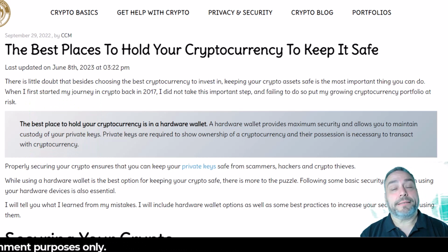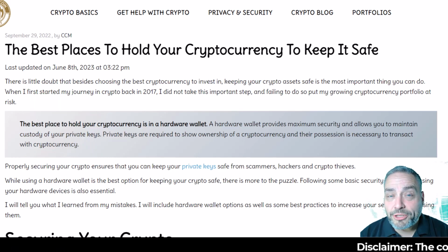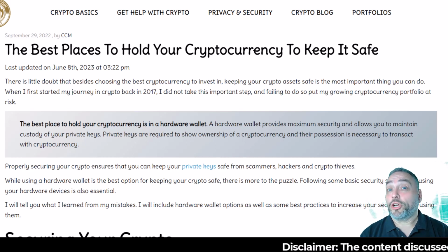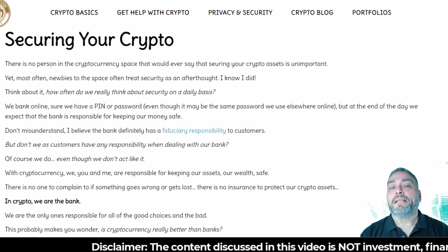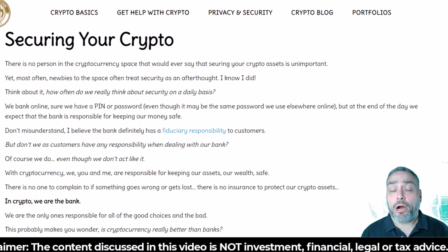Now, I get it. There's different things you might be doing with your crypto, and there are other wallet options. But if you're going to be holding long term, hardware wallet is where you need to be. Let's talk a little bit about securing your hardware wallet.